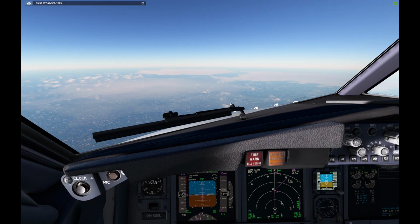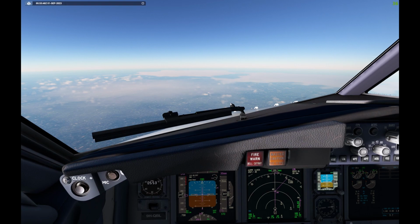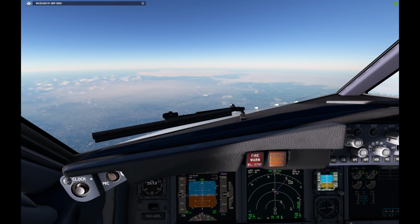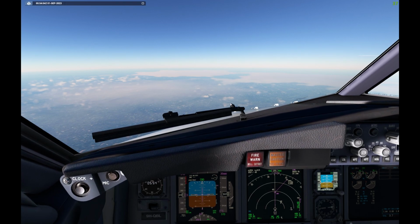Descent checklist, please. Descent checklist. Pressurization. Landing altitude 150. Set. Anti-ice. Off. Approach briefing and fuel. Discussed. Indicated airspeed and altimeter bugs. VREF 138. Minimums 391 feet. Checked and set. Descent checklist completed.